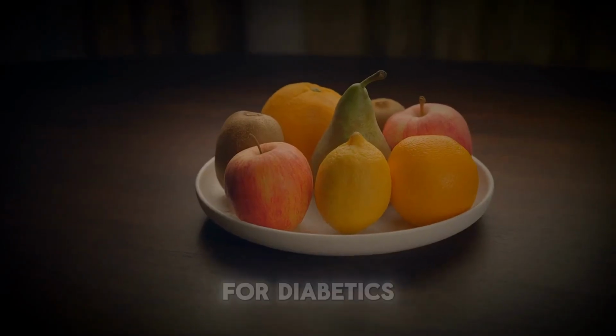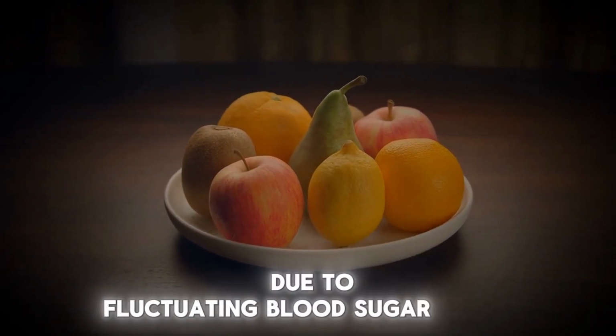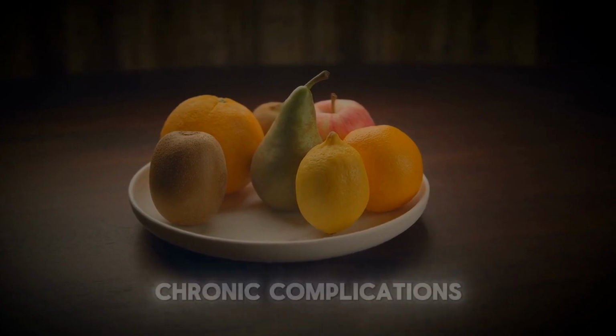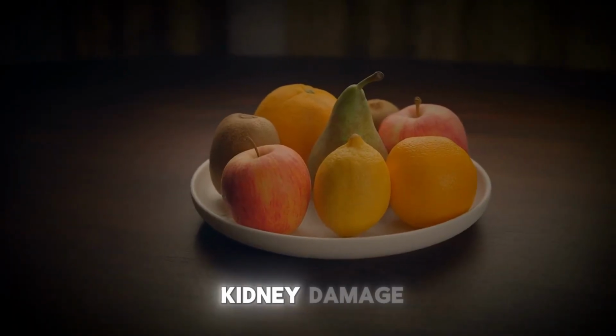For diabetics, who often experience increased oxidative stress due to fluctuating blood sugar levels, adequate intake of vitamin C can help mitigate cellular damage and reduce the risk of chronic complications associated with diabetes, such as cardiovascular disease and kidney damage.